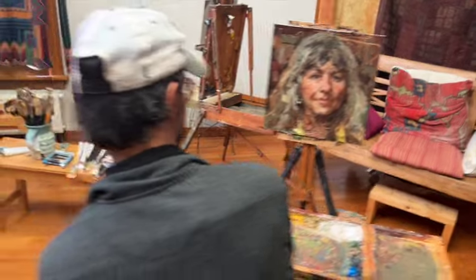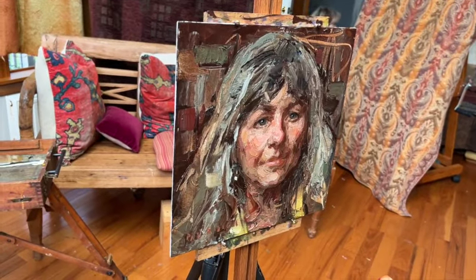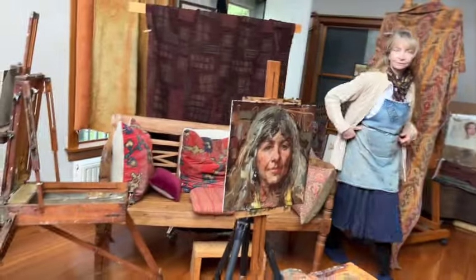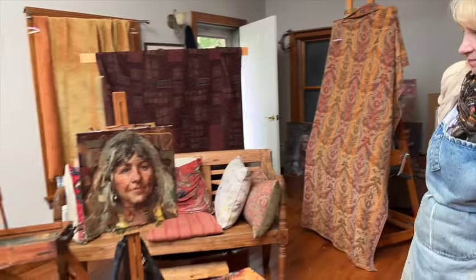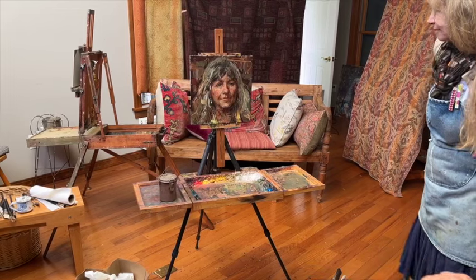So this is Scott's painting of Penelope. Penelope is the lady who owns the barn that everyone paints at. Oh my gosh. That is so cool. Those are all colors. Lots of grays and earth tones. I just love how everybody's so different. Yeah, no two paintings are the same.